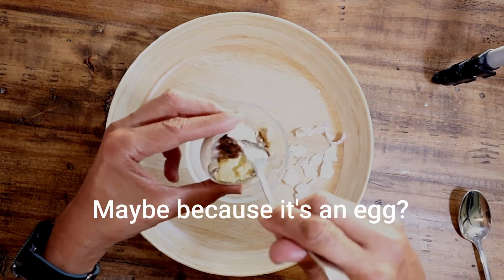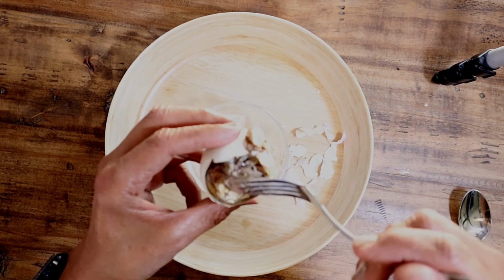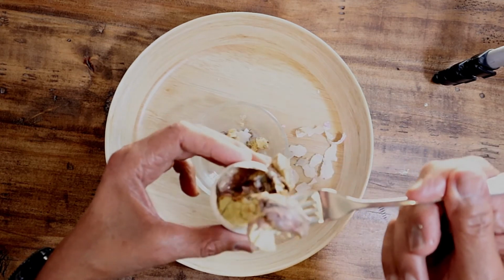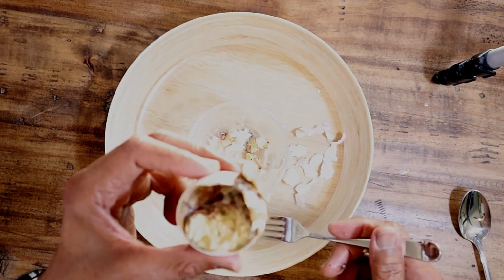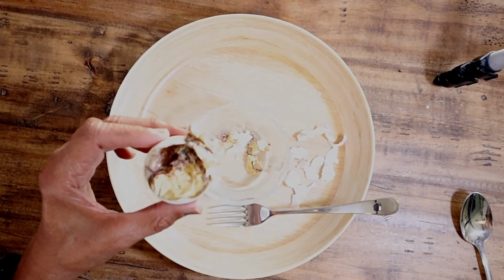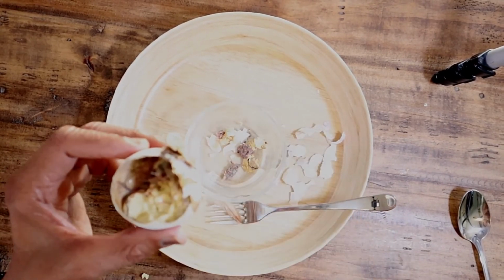And I guess there's the bird, a duck, and along with the brain. So I'm going to just try that here. I got some feathers there. Excuse me. Just feathers.